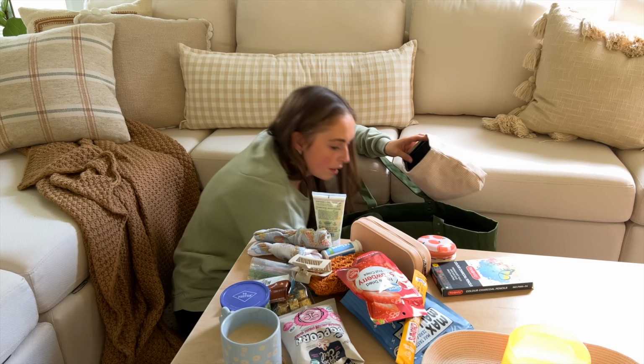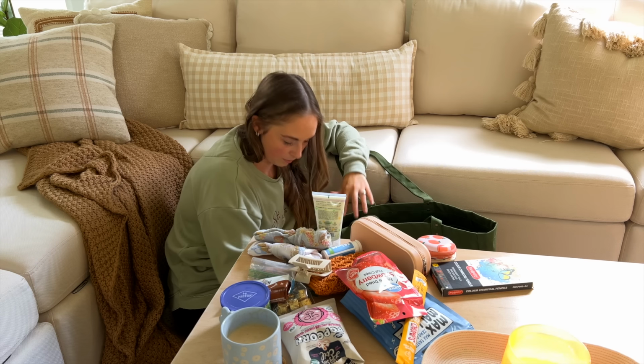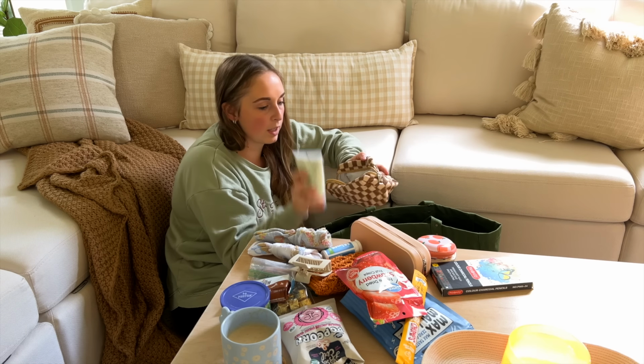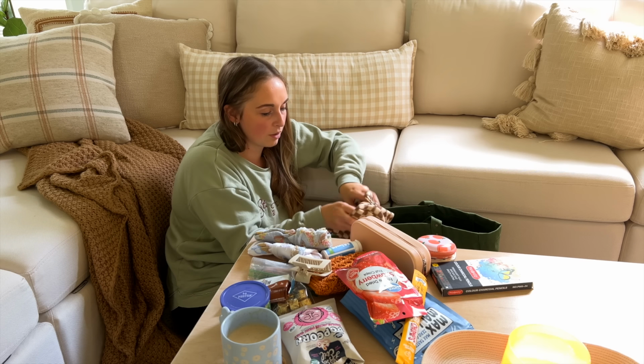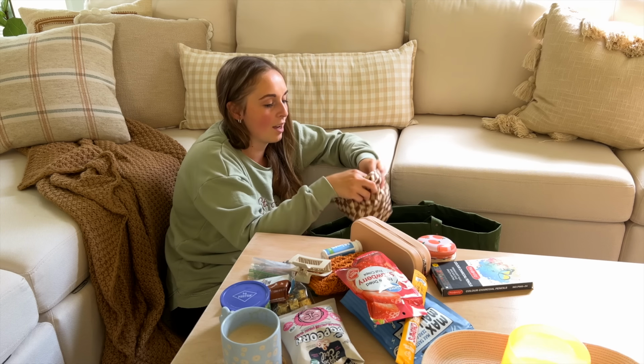Let's see, put my colored pencils in that one. This I might use for snacks. I feel like this one's a good little zippy pouch for this. Okay, so I'm just going to put my foot stuff in there and my socks in here.